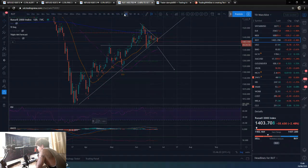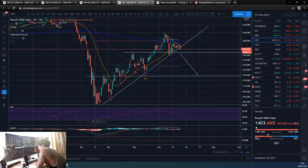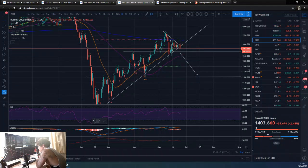Yeah, nothing TD wise. Nothing TD wise on the daily either. So yeah, it's just a case of we lost this trend line. It's still intraday. Clearly, intraday was trading a lot lower, and this was trading here today. So we are below it, but we still got time to close this candle above. And then if you do close above, we sort of have a pennant here.